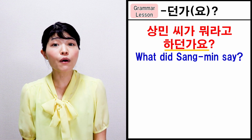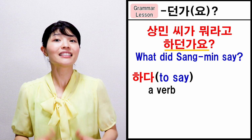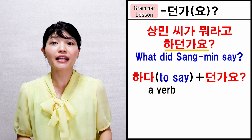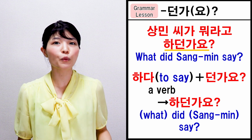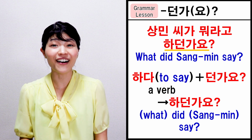상민 씨가 뭐라고 하던가요? What did 상민 say? Here, 하다, to say, is a verb. Therefore, you add 던가요 to the verb stem to make 하던가요. What did 상민 say? The speaker is encouraging the listener to recall what he had said. That's why the speaker is using 던가요.